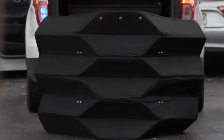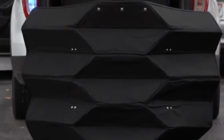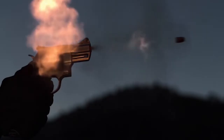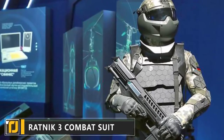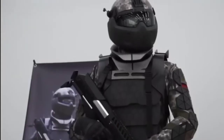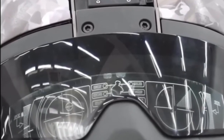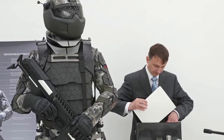In order to create an effective ballistic barrier, the shield has been constructed using 12 layers of Kevlar and an aluminum core. This provides enough resistance to protect against a typical 9mm handgun or other similar weapons. Number 7. Ratnik 3 Combat Suit. Following on in our theme of protective inventions for combat situations is the Ratnik 3 Combat Suit. This next-generation military uniform has been designed for use by the Russian Army.